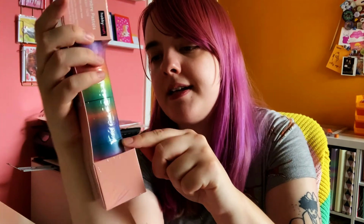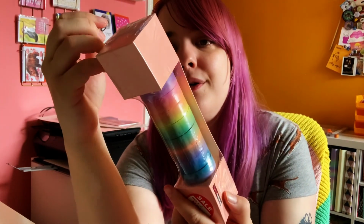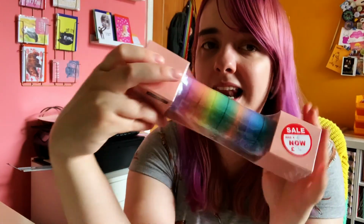You get 1, 2, 3, 4, 5, 6, 7, 8 rolls for £4. Some washi is like £4 for 1 roll. And again, these are very me colours that I like to use for packing up Etsy orders. So I couldn't just leave it there.